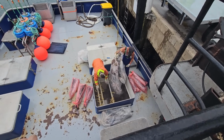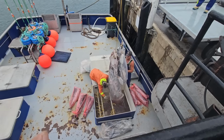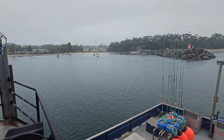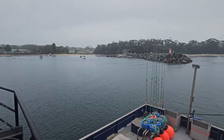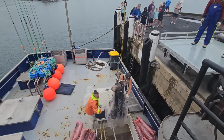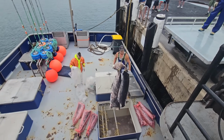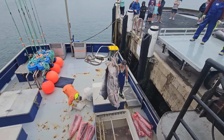Right, straight into port, and two minutes later we're unloading, which is great. Get it unloaded and we're back in Ulladulla, and it's grey and misty. They said Sydney had a 40 degree heat wave yesterday, and three hours south we had fog coming in. Off and start cleaning up.